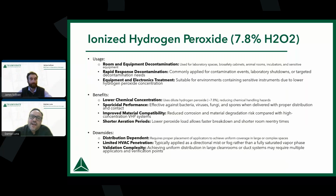Now we move on to ionized hydrogen peroxide. So you might ask yourself, wait a minute, we just talked about that 35% hydrogen peroxide. Well, what's the difference? Well, there's a newer solution on the block here. The 7.8% concentration is not anything new. How it is applied is revolutionary though.